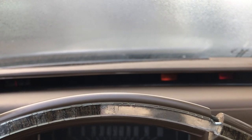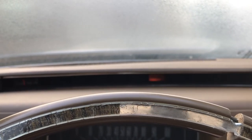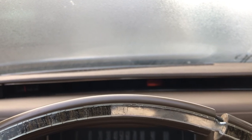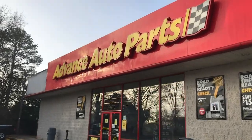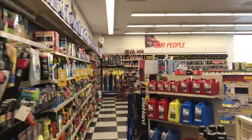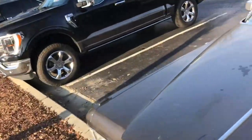One thing I didn't bring with me was some starting fluid, so if we can't get her to light off here soon, I may have to run across the street. See if we can get going this morning.